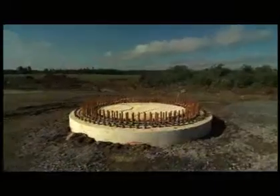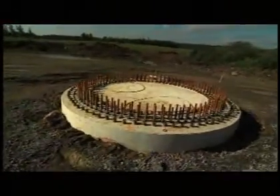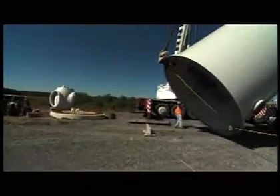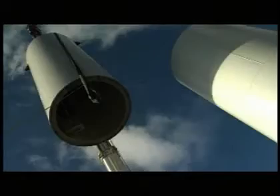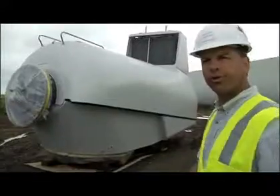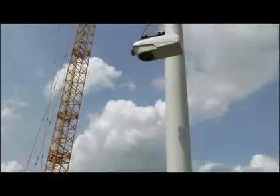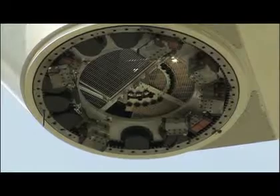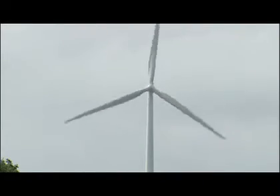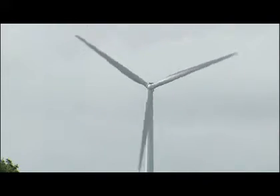One wind turbine consists of many different parts. We have the concrete base, and that's what everything rests on. Then we have our tower, which consists of 4 pieces. We have a base, a lower mid, upper mid, and a top. This is the nacelle, which has the generator. This is the heart of the wind turbine itself. This contains our generator. That's what we use to produce power. A 1.5 megawatt wind turbine could probably produce enough electricity for about 750 homes.